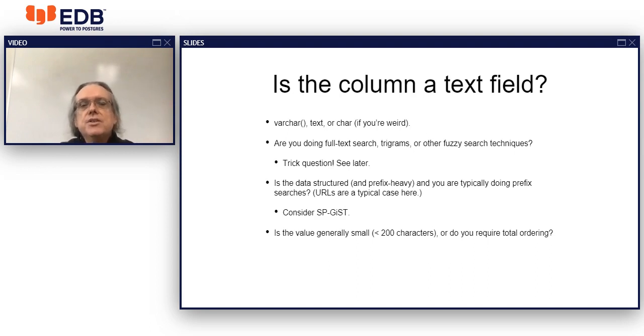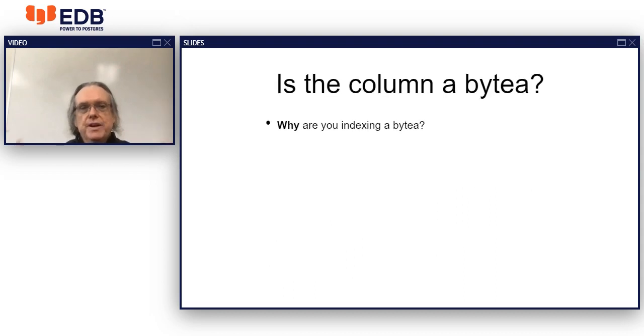Are the values generally small, or do you require total ordering? Are you going to do greater than and less than, not just equality? Or are the values small? If so, B-tree, because B-tree is the one that gives you total ordering, and B-tree handles small fields generally well. So if either of those are true, B-tree is the one for you. Otherwise, consider a hash index, because it'll handle equality and it will be more efficient than a B-tree index for very large values.